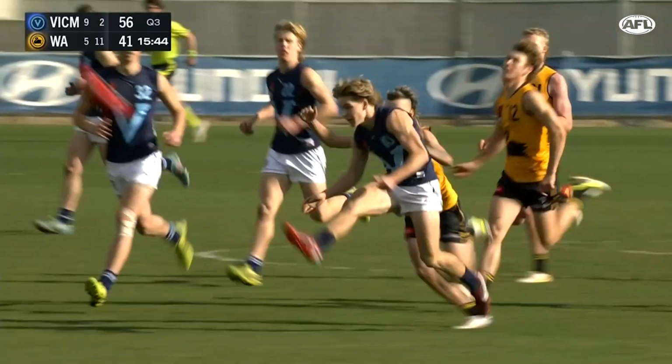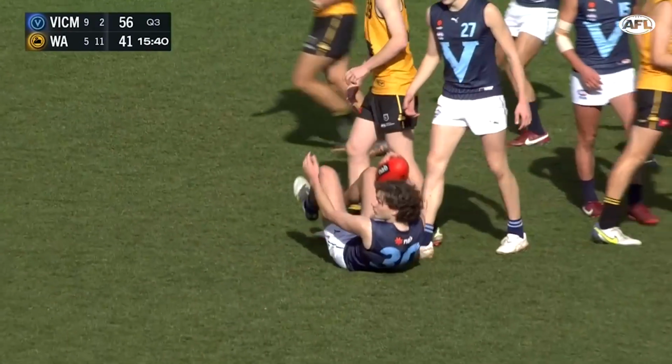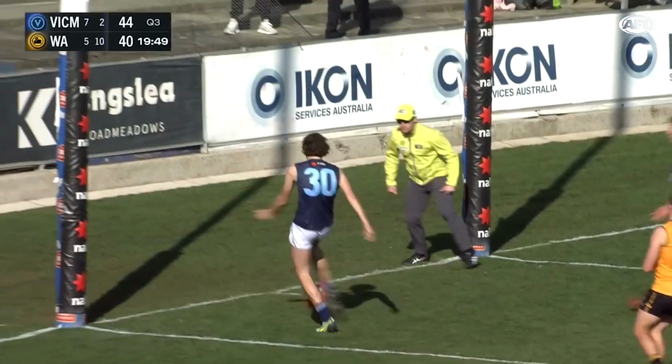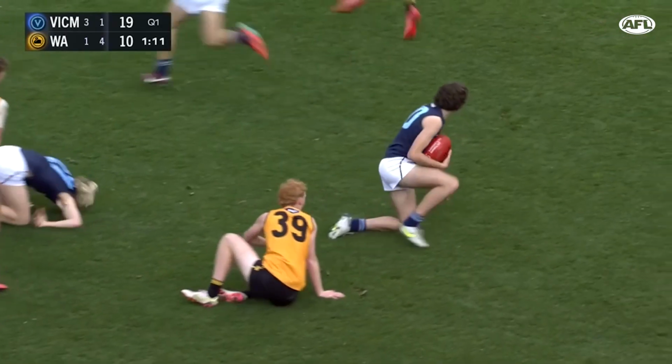His marking was outstanding as per usual. Honestly, he's an absolute highlight machine in the air. He kicked 5 of his 7 goals in the third quarter against WA, and most of the time he was matched up against Hugh Davies. I would have loved to have seen him go toe-to-toe with Jedd Busslinger as well.